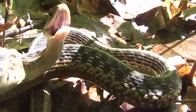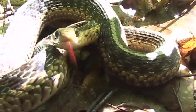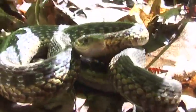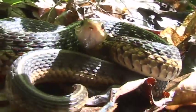See, even garter snakes can bite. All snakes have teeth. We'll leave her alone because she's feisty.